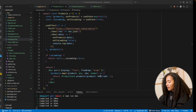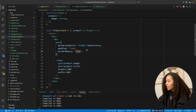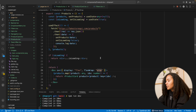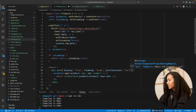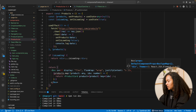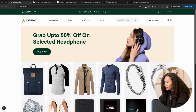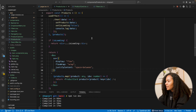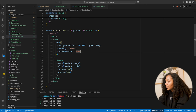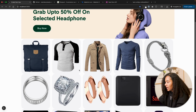Awesome. And then we are gonna say for each of the cards, no, actually, we're gonna say justify content space between. Let's save that. Awesome, looking pretty good. I think I've made them a little bit too tall or too short. Or not wide enough. Maybe I'll do 250. Yeah, that looks a lot better.